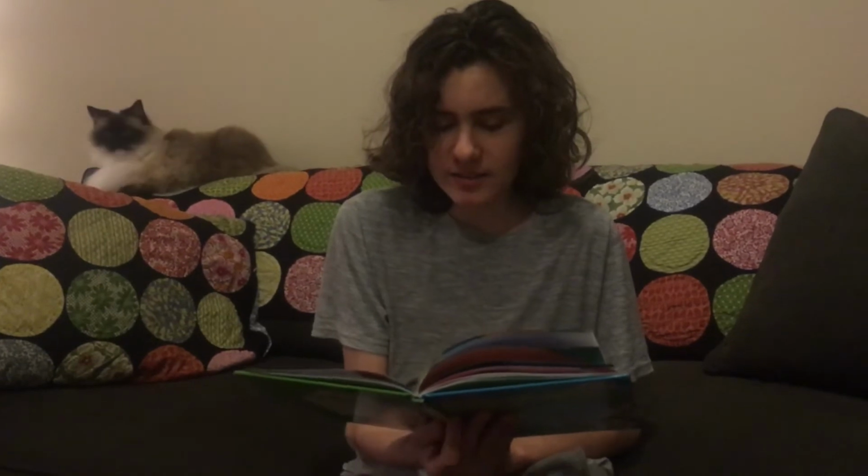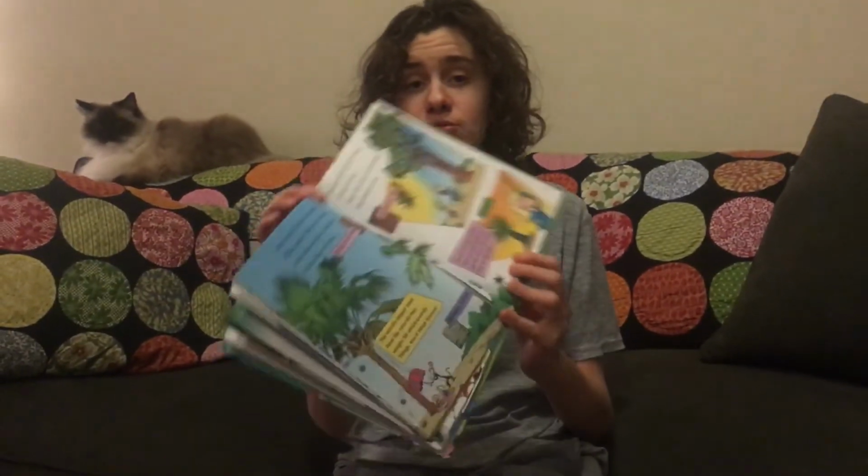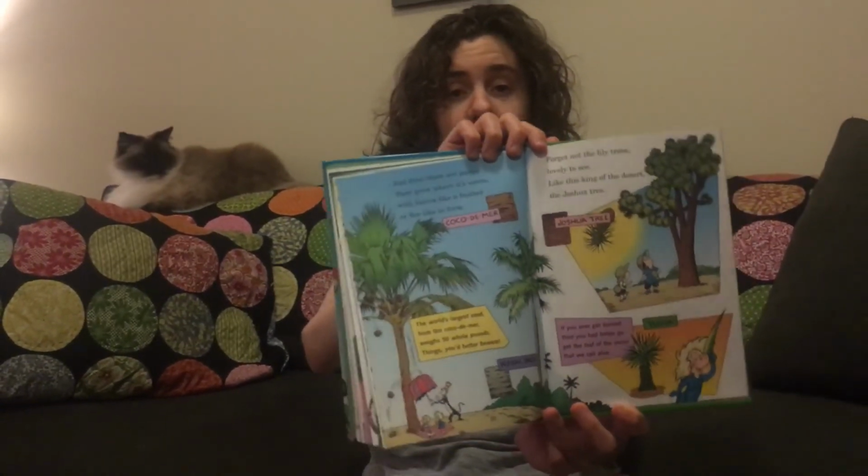If you ever get burned, then you just have to go get the leaf of the yucca. That's what we call aloe. That's extremely useful for sunburns. Aloe, very, very useful. Yeah, I've used it before. It does very good against sunburns.